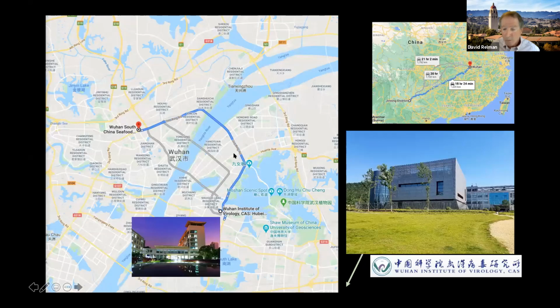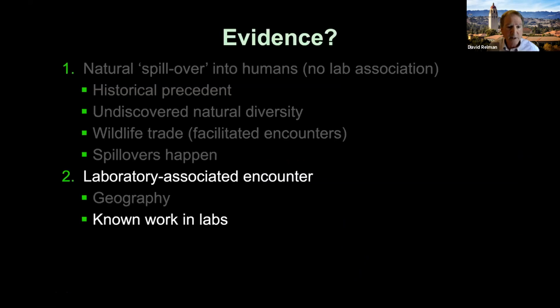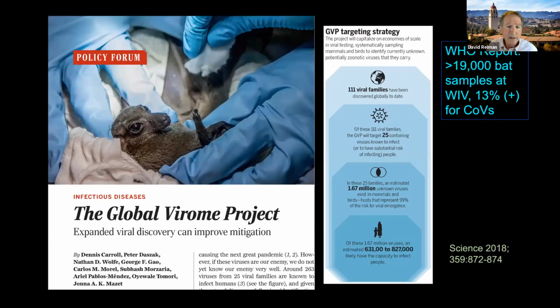And these are the very labs where a great deal of bat coronavirus work has taken place, which brings up the second point, again, circumstantial. The known work in these labs in Wuhan. These labs have been a prominent player in what's called the Global Virome Project. This is a worldwide effort to understand viral diversity and in particular, anticipate future viral threats to humans. And the WHO report that came out several months ago about the COVID origins highlights the fact that at the Wuhan Institute of Virology, there are over 19,000 bat samples, 13% of which is positive for coronaviruses.